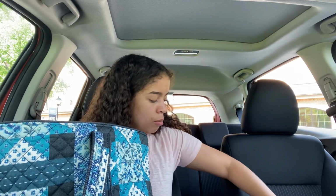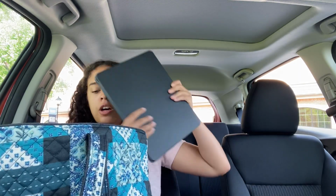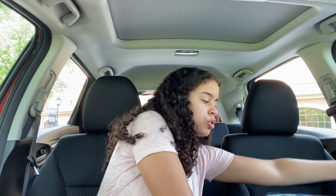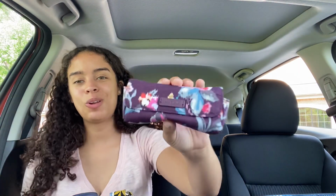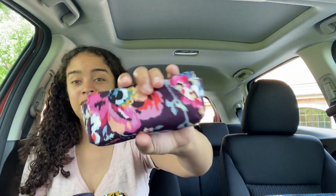So there are a couple more things that I wanted to show you. I know this is a Cloud Vine Patchwork collection video, but I also got a free gift from the Barton Creek Mall signature store that I bought this Cloud Vine stuff from. And the free gift that I got is this cute little lipstick case in Indiana Rose. And I really like this pattern. I think this is probably the first thing I've gotten in this pattern.